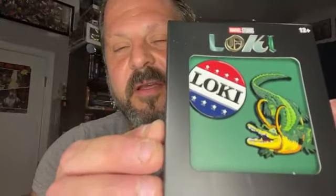Oh, that's cool. They sent me little stickers. I love the little extra swag that they include. Oh, wow. Okay. Loki buttons. How cool is that? I forgot that I ordered these. It's very cool. You got the Gator Loki on there. All right, so moving up the chain here.